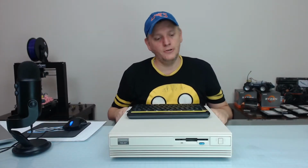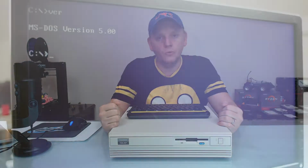So what we're going to do here today is we're going to open this up and do a summary of what we find inside. The machine still works, has its original hard drive and the software that was on it when the owner turned it off in 1996. So first, let's dive into the hardware, and then we'll jump into the software and kind of see what the computing world looked like in the mid-90s.